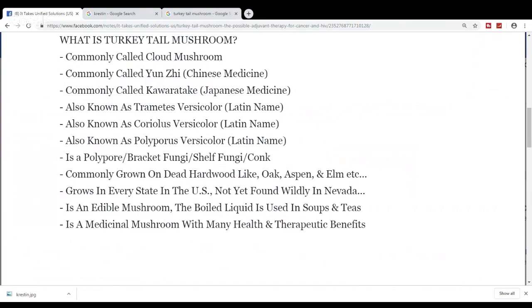And I'm not talking about turkey tails. I'm talking about polypores and conks and whatnot, certain families or certain types of them. I'll get into the edible ones later in a whole other video. But what's interesting is a lot of these mushrooms can be both edible and medicinal, and they can taste fantastic.